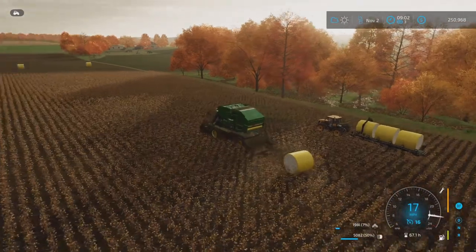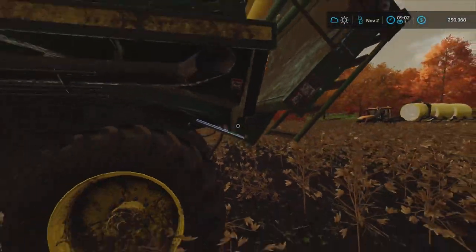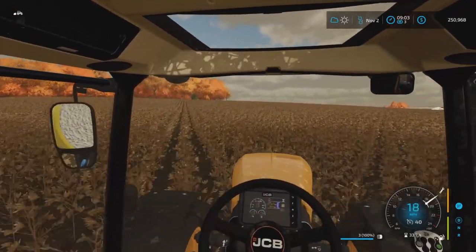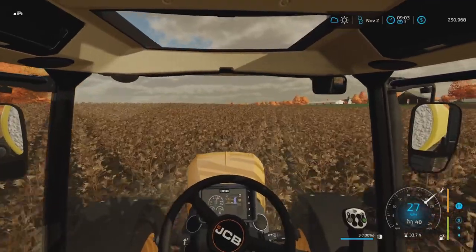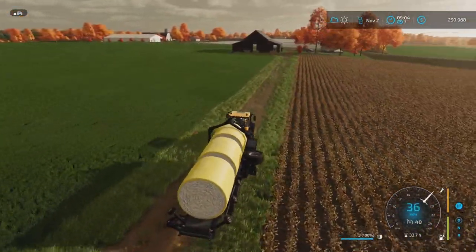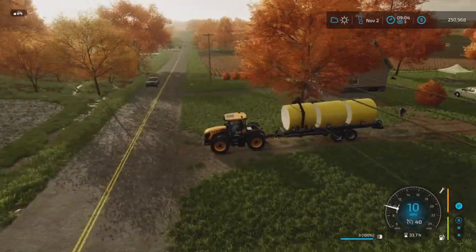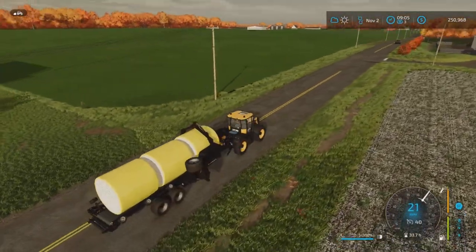Drop it off. We'll just park it right here. All right. So that everything is going to the sell everything. That was kind of a waste of time. I don't know why I did that. So I believe this ought to complete the contract. I think.